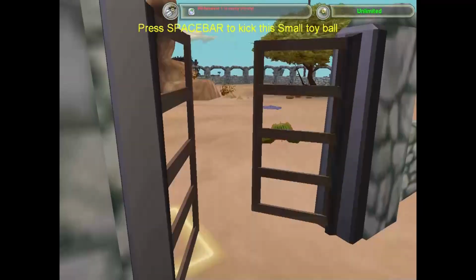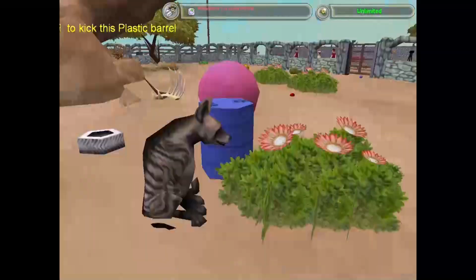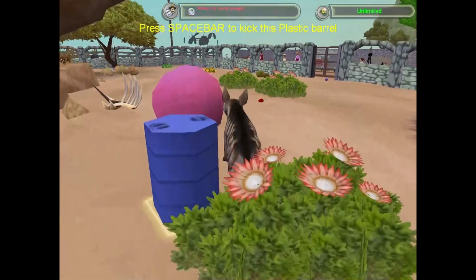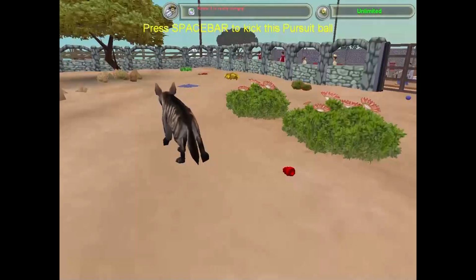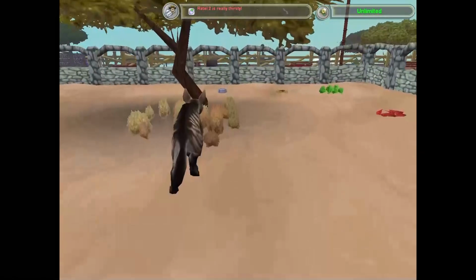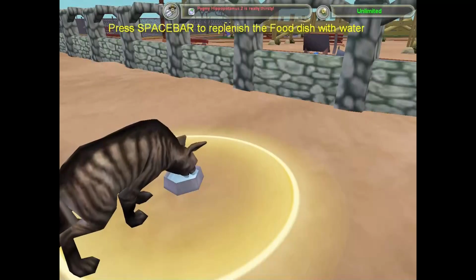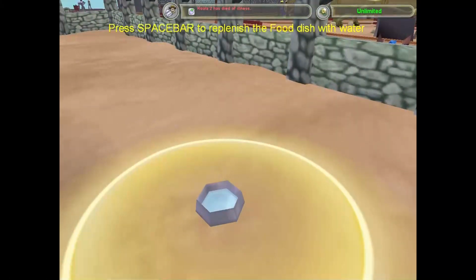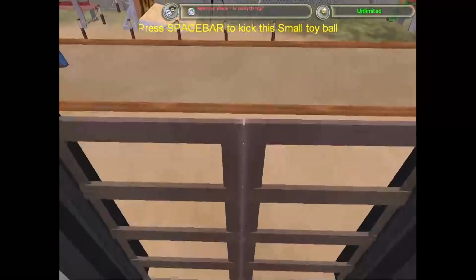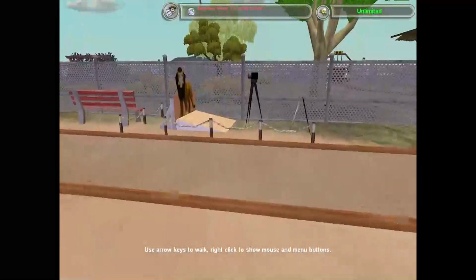Next is the striped hyena, if you probably all saw. What's that hyena doing? That's interesting. She's taking a drink, she's thirsty. Oh no, Cole has died from illnesses. Oh, that's too bad. I was gonna show you the koala. Now he's dead. How do I get out of here?